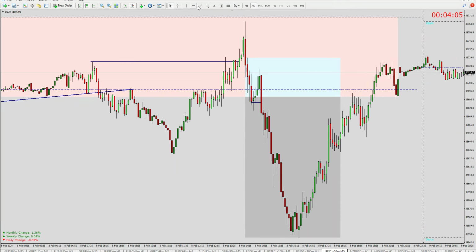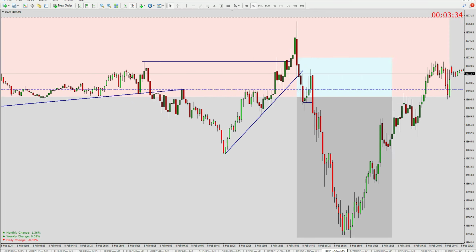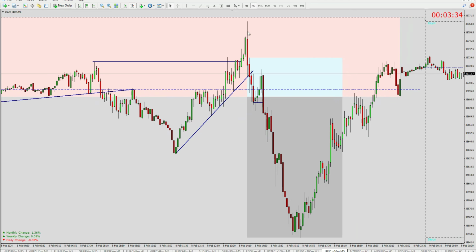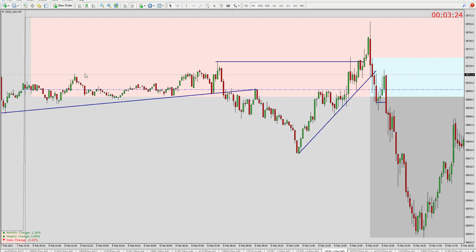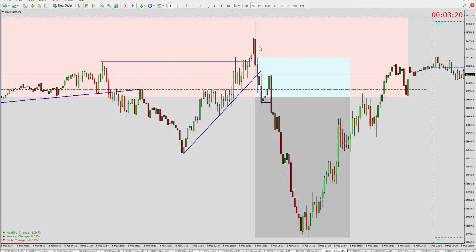As you can see, right before the session started, they sent people way up into trap volume. But do we know if this is trap volume? No, we don't know until the equity opens and we see what the equity is doing. We have an idea that it seems like they're sending people up and up and up, but we don't know until the equity open.